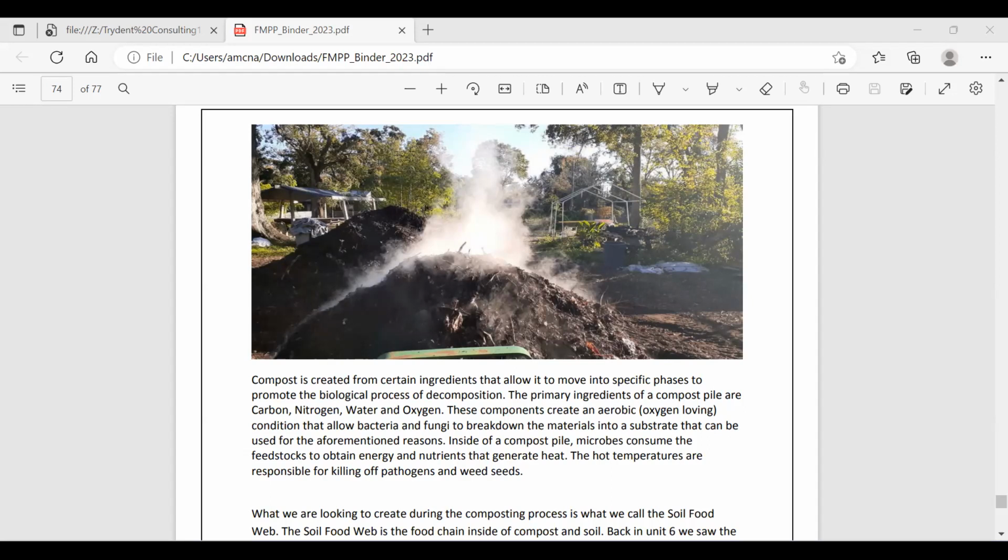So what are we trying to do when we create compost? We're trying to create this web, what we call the soil food web. The soil food web is like a food chain inside of compost and inside of soil. It shows us the prey and predator relationship that takes place inside of compost and the soil.